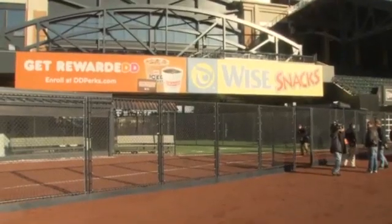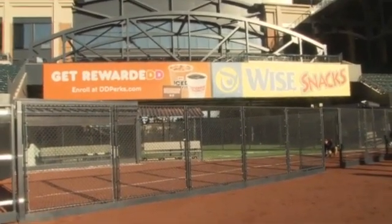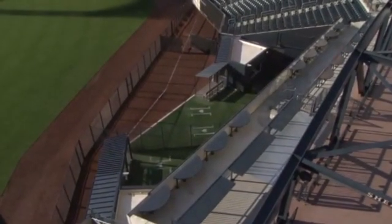I think what we try to do is take the dimensions of the ballpark out of the conversation, so it's not something that gets discussed often in the media. It's not something that's discussed by our players. It's not something that our fans are overly cognizant of. It's just a ballpark, and the overall dimensions are fair and somewhat neutral. I've said before that they approximate Shea Stadium.